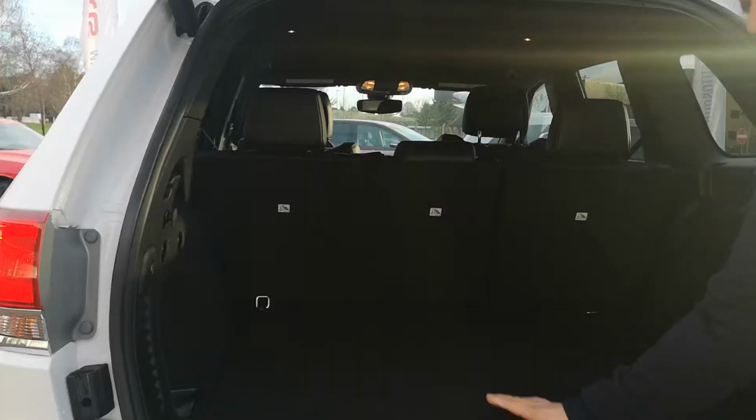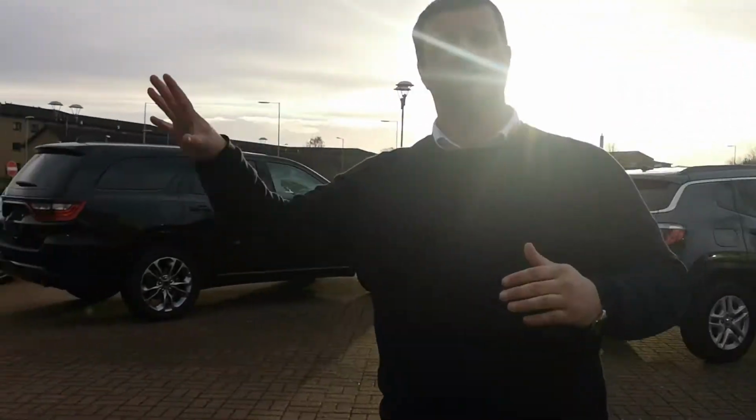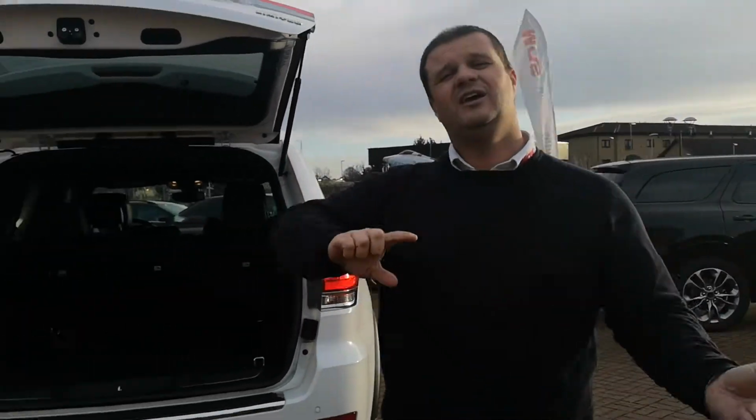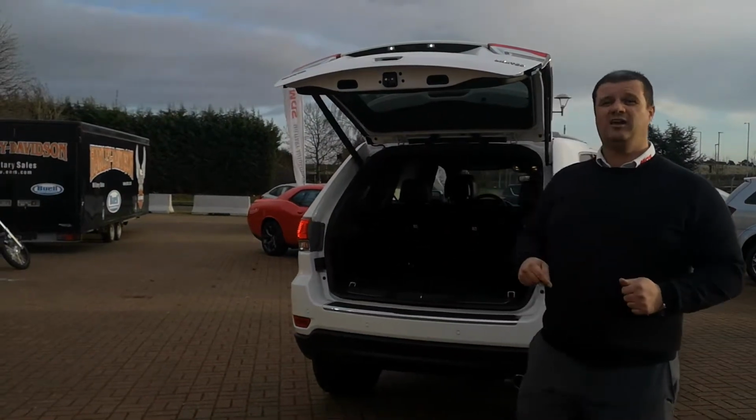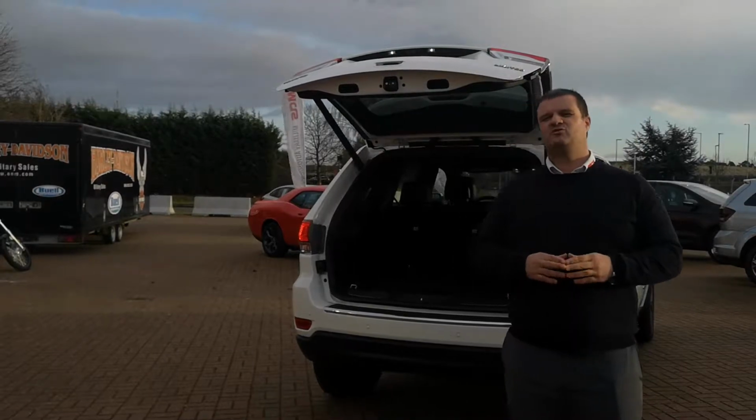But the best thing about this Jeep is the actual interior, because they've done a lot of really cool stuff on the inside. So what I want to do is let's take you inside and show you just how good this is and why it's probably one of the best premium SUVs you can buy.